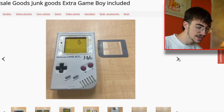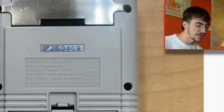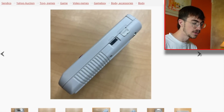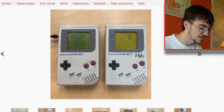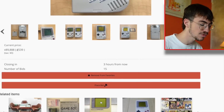You can see it's in pretty bad condition, but there's some bits that are in really good condition, like the back here, and the fact that it says JAL on the serial number is just epic. No idea what this cartridge protector is up here. That's something that I've never actually seen before. But yeah, super duper cool, and it is actually in fairly good nick. So I'm actually going to be submitting a very large bid on this. It's currently at £539 and it ends in 3 hours.